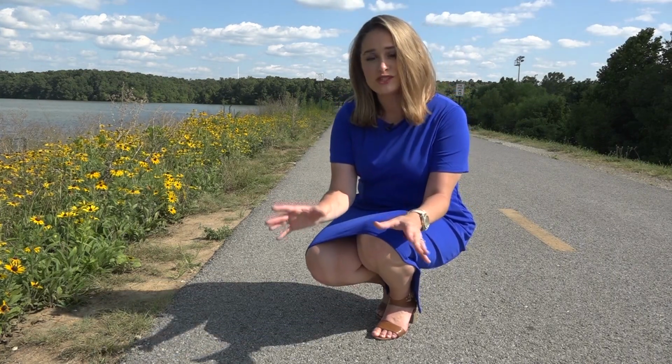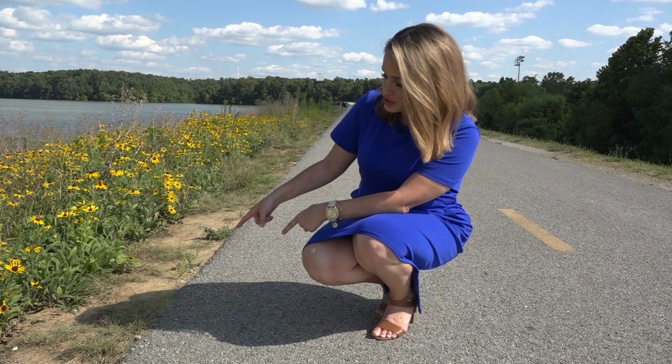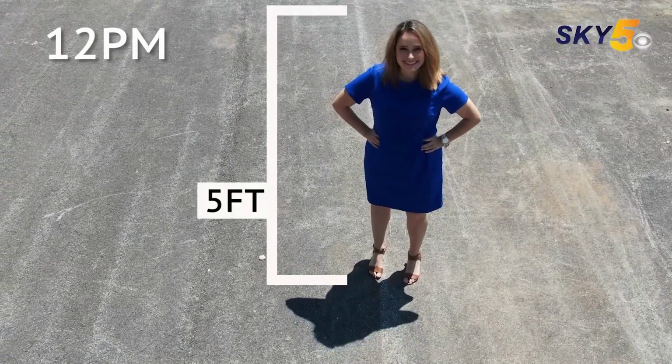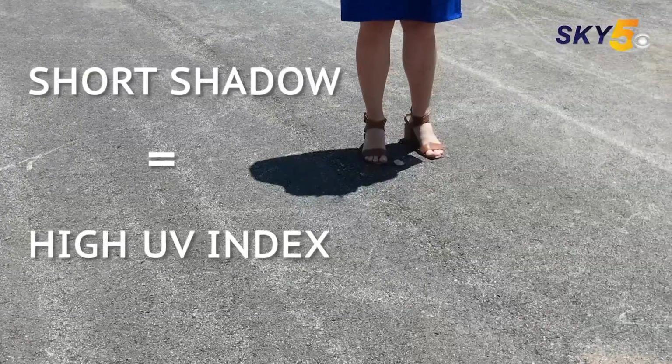The harmful rays will be down on you all throughout the day, but typically they peak from around 11 a.m. to 4 p.m. You can visually see this by looking at your shadow. This is where the shadow rule comes into play. Let's walk through what my shadow looks like on a sunny afternoon. We started at noon. I'm just over 5 feet tall and my shadow appears shorter than me. This means the UV index is high.